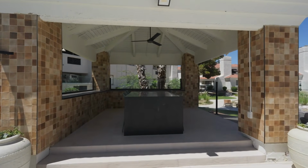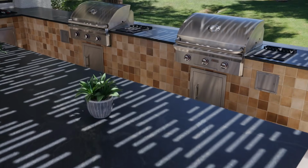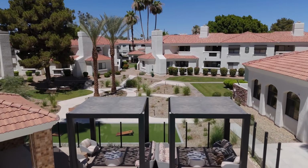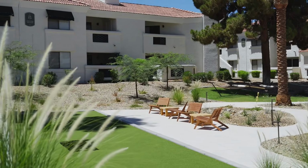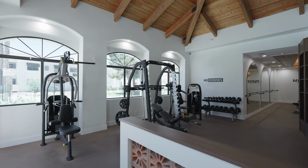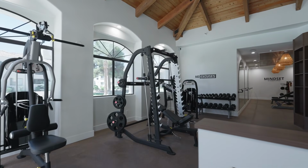Near the pool is a covered barbecue area. Beyond the pool, pathways and landscaped yards fill the areas between apartment buildings with terracotta tile roofs. The gym contains weights, treadmills and other workout equipment.